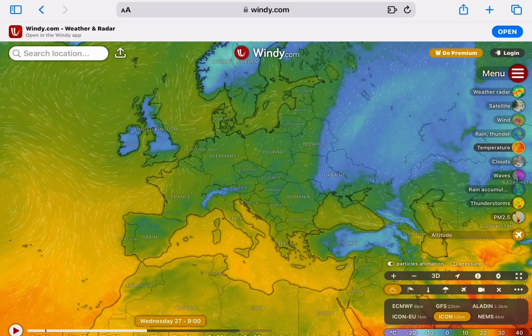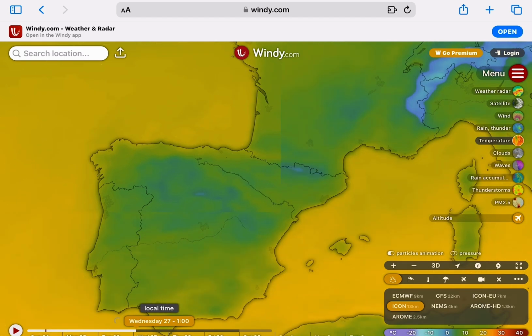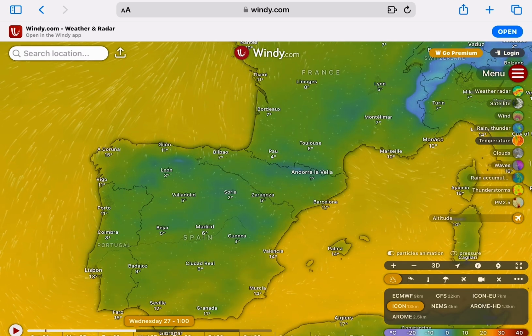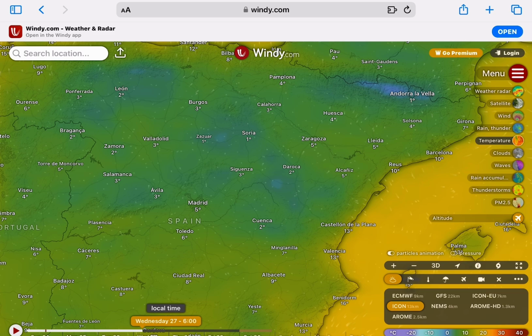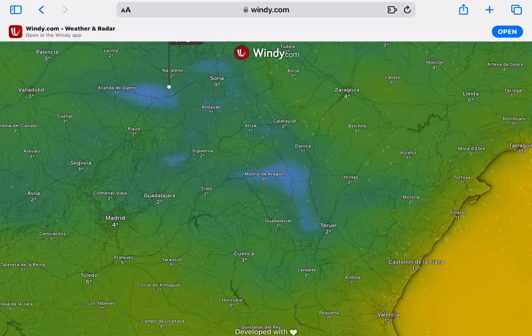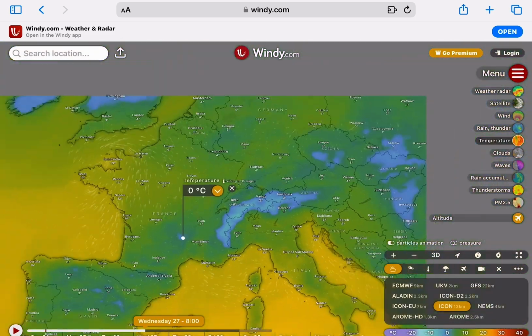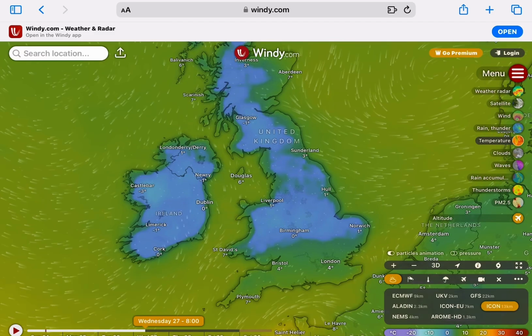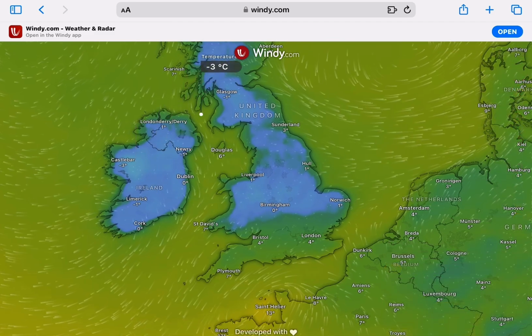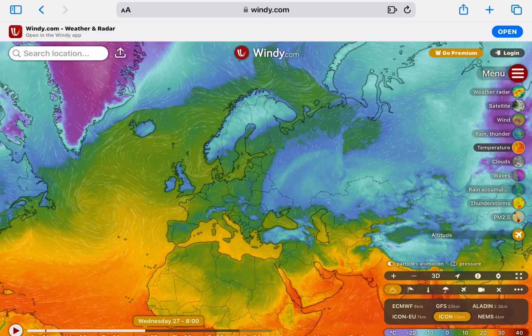This shows again on Wednesday, central Spain, some areas cold again, like 2 degrees, 3 degrees, especially later in the morning. It shows some areas of 0 degrees, 1 degree, and northern Spain, some parts of southern France as well, and most of Ireland and the UK. There are some colder temperatures, so be aware in those areas.